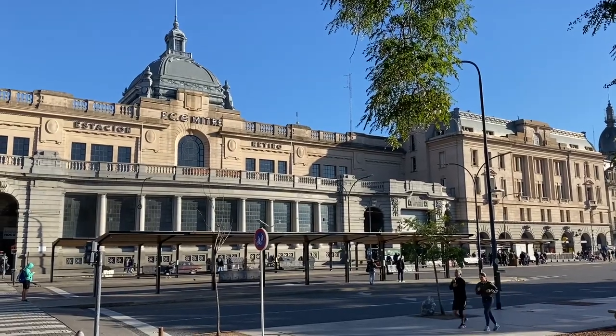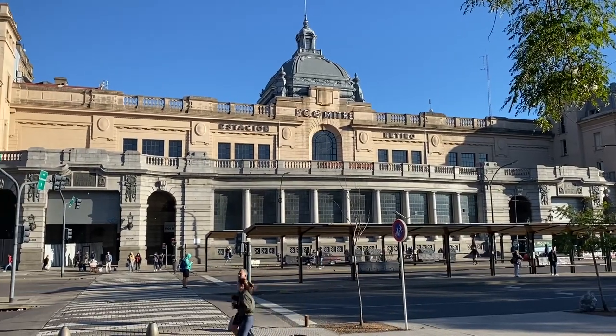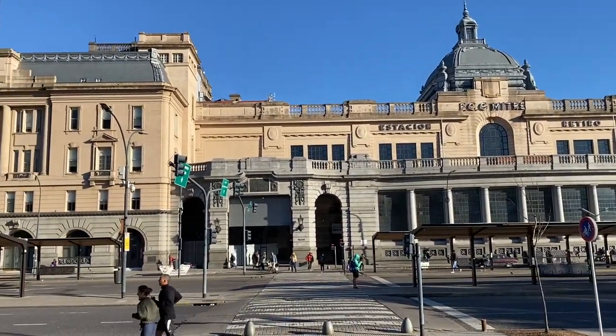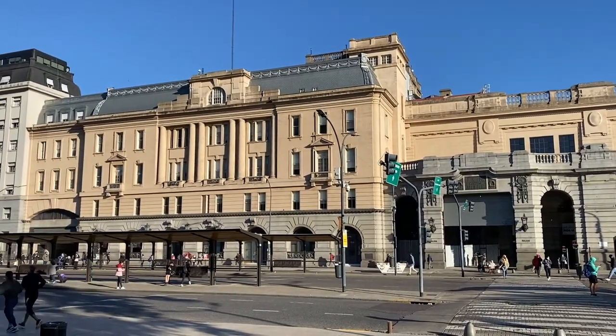Well, if you have been following along with my adventures, you know that I am in South America, down here in the capital of Argentina, in Buenos Aires. And I'm exploring today the beautiful, stunning neighborhood of Retiro. So Retiro is basically the hub, the start of CABA. CABA stands for the city of Buenos Aires in Spanish.